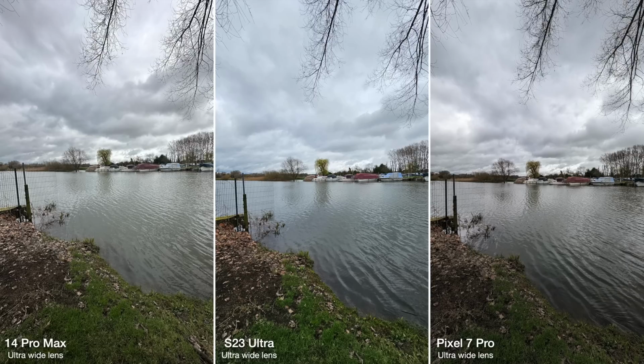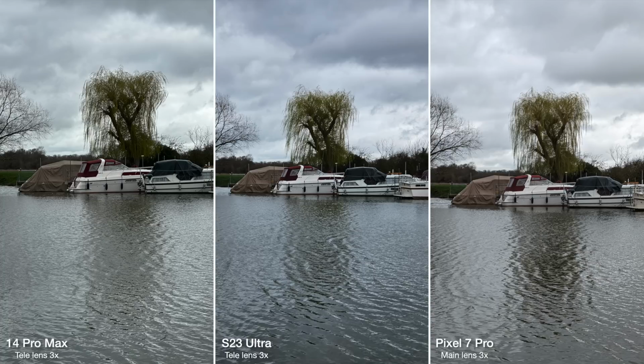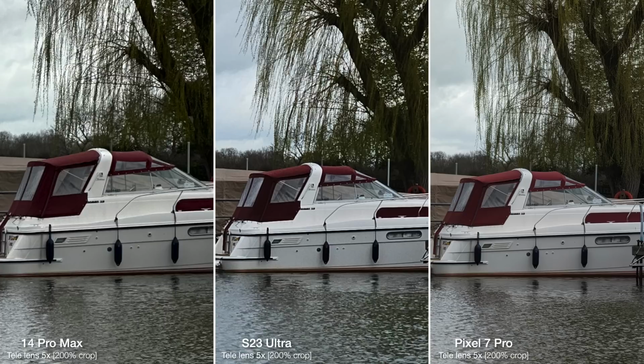We'll look at zoom now, starting with the ultra-wides, and once again the Ultra is the most saturated in colour, but the white balance is consistently too cool, the iPhone shots are too green, and the Pixel has the best colour accuracy. At 3x, the Pro Max's tele-lens actually outperforms the Ultra, whereas the Pixel is digitally zooming in, but actually performs the best because of Google's great software. Its tele-lens only kicks in at 5x, at which point it now outclasses the other two phones.